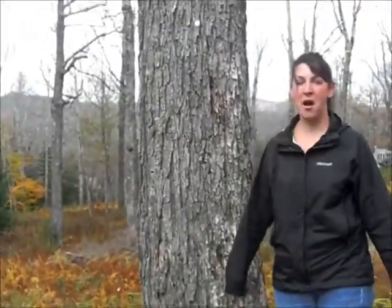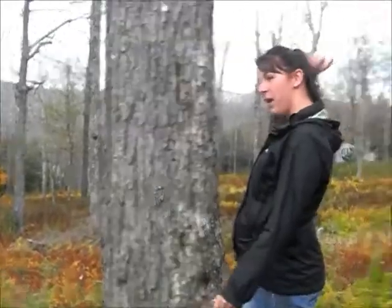The farm is about 100 acres. 35 of it is our maple sugar lot, which is all surrounding me. One of our biggest difficulties here is that we have a north-facing lot, so we don't get that early morning sun to come in and heat up the trees.